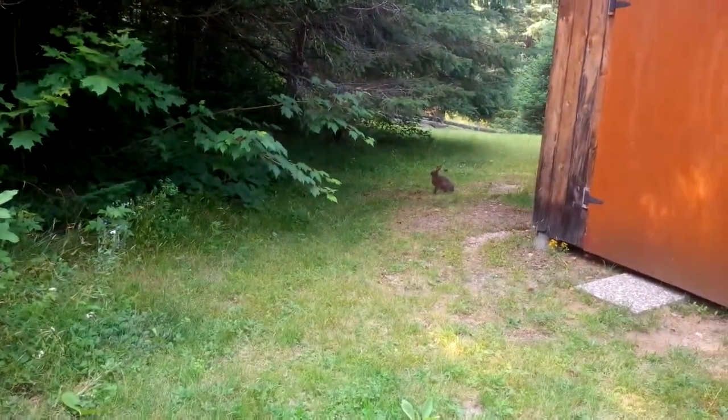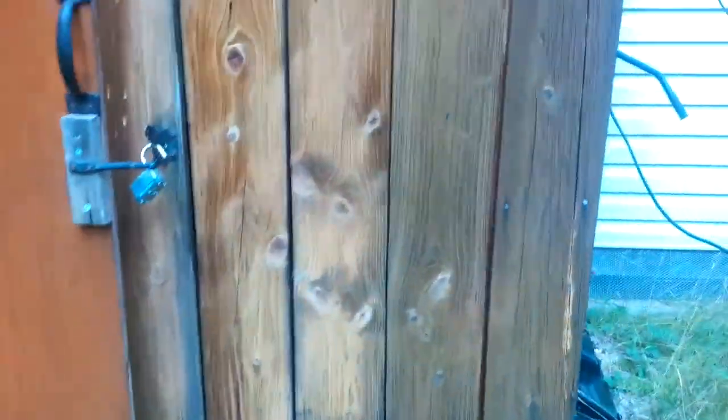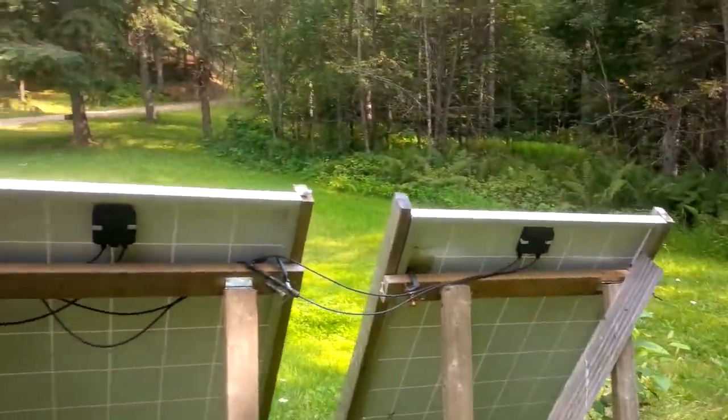And in the back shed, you can see there's a rabbit right next to the shed, so there's plenty of good food around here between grouse, rabbits, and deer. Foraging for wild edibles and trapping if I need to.